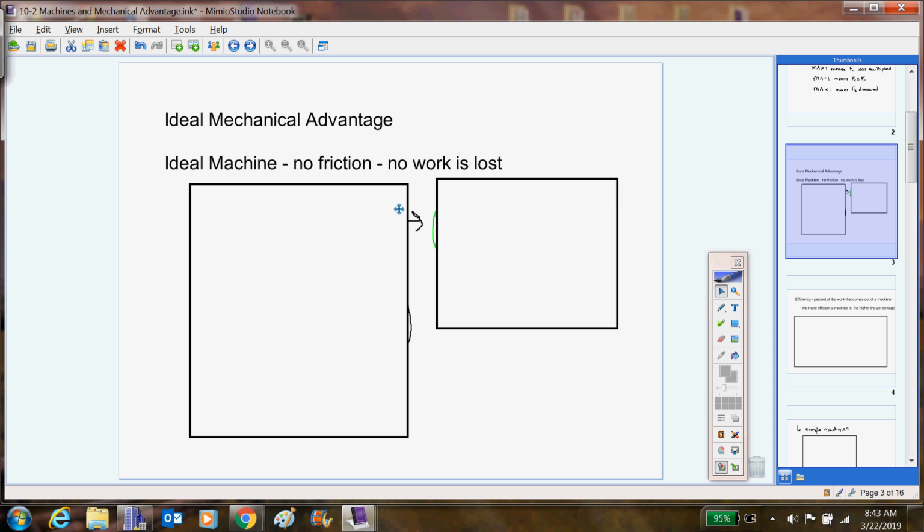An ideal mechanical advantage we can talk about and think about theoretically, but an actual ideal machine can't really exist, because you can't get rid of all of the outside things that would keep it from being ideal. There's no extra credit in mechanics. The ideal is 100% efficiency. I know I haven't used that word yet, but the ideal is that none of the work that goes in is lost. Everything that goes in comes out. That will be the best you can do.